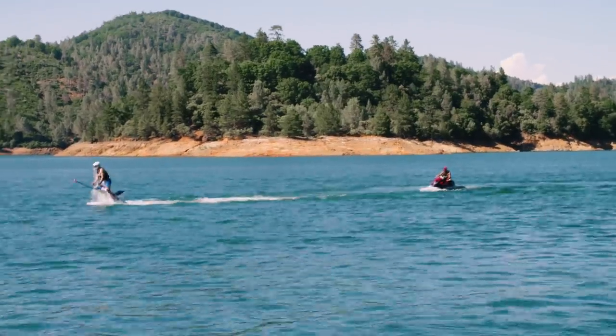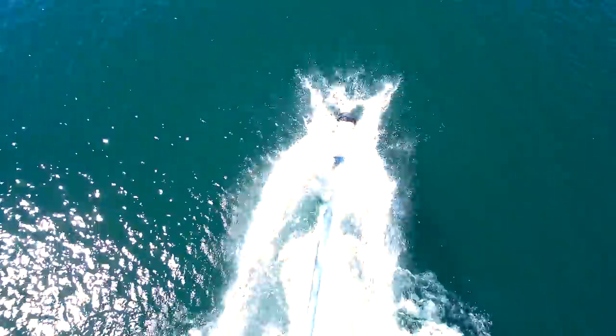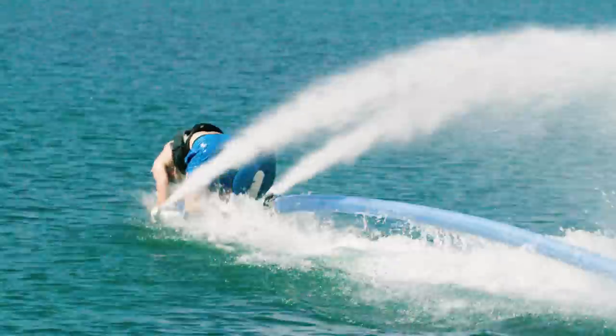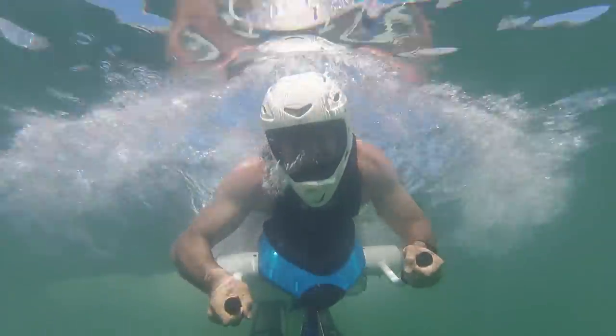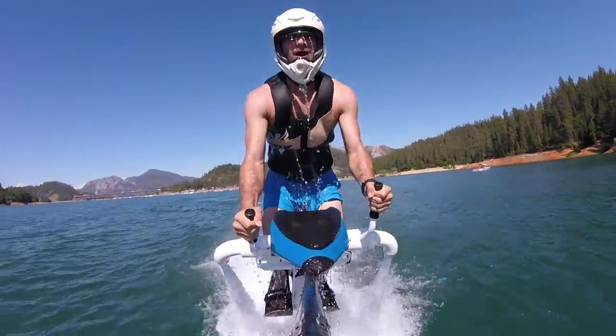So from there, I actually did some porpoising, which is where you dive into the water and break the surface and dive into the water and break the surface. And that was super, super fun and not nearly as difficult as I thought it was going to be. I kind of expected a way bigger impact in the water. And you can really streamline your body so it's not so bad.